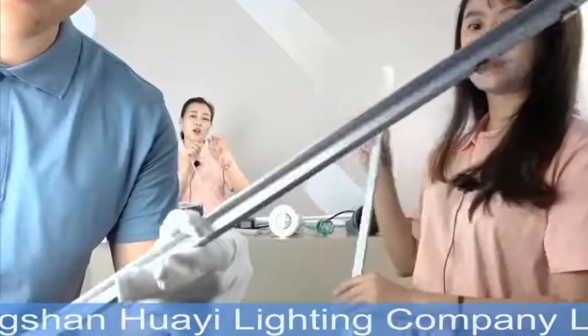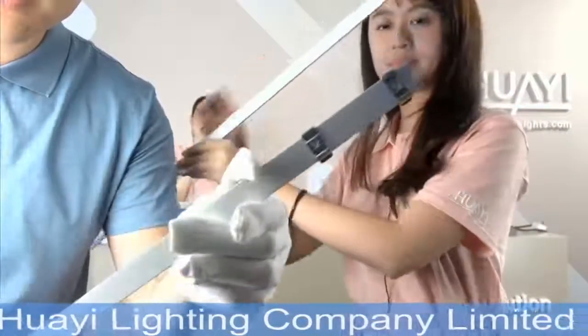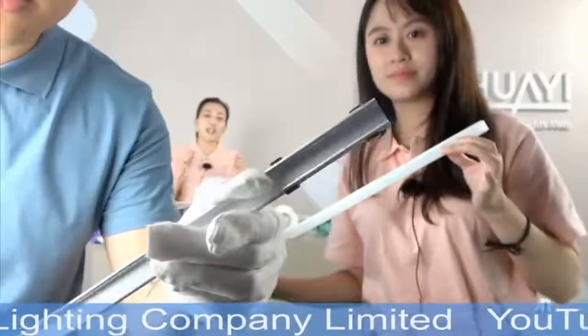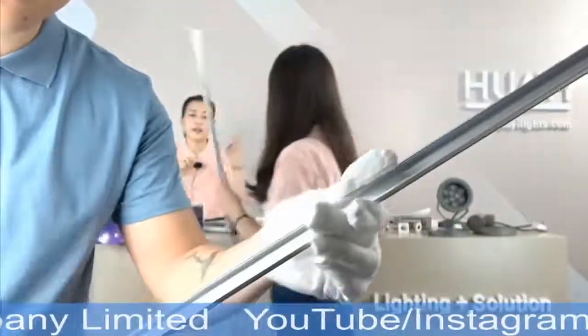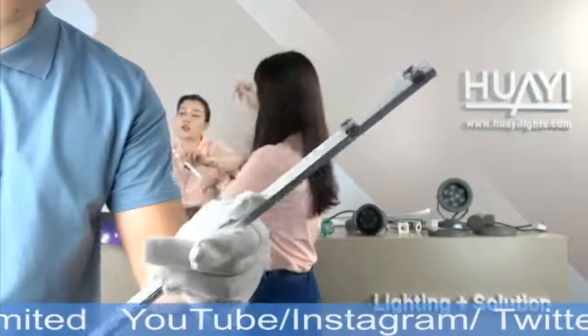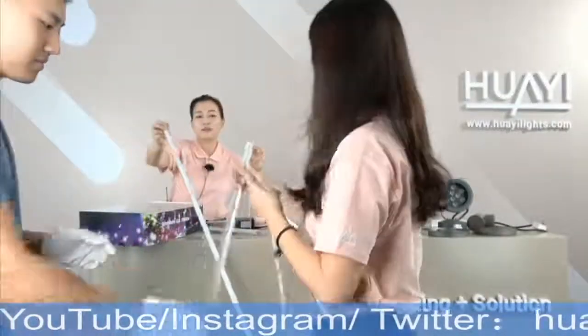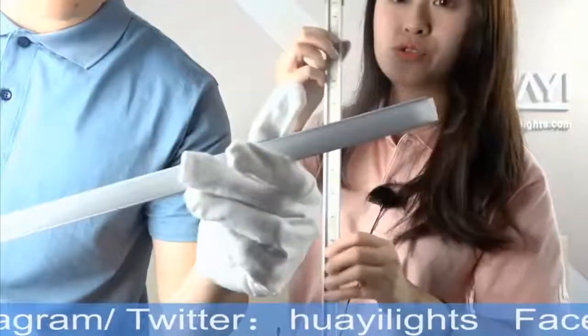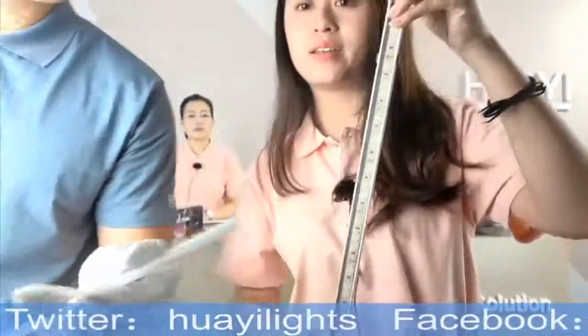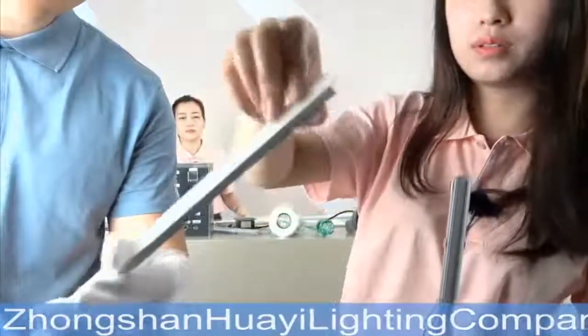And another item Andy shows is the aluminum profile. It's one of our accessories, so you can install the light directly into the aluminum profile. Additionally, we have this kind of acrylic cover. Yes, the strip light can be installed with the aluminum profile like this. And as our better suggestion, we suggest clients use this aluminum profile with cover.